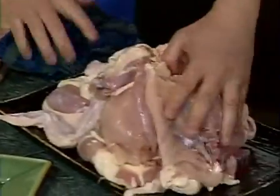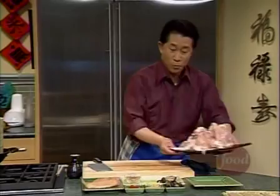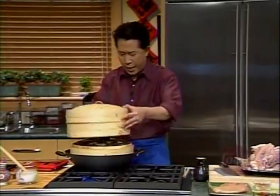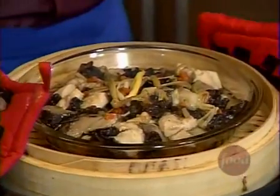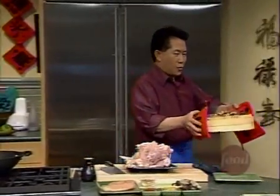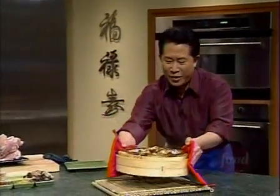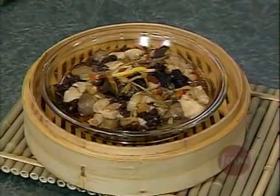In the meantime, I think we have been steaming this for almost 35 minutes. I have one down here. So I'm going to take this out and take a look. Whoa, look at this. Steaming for 35 minutes. Look at this. Whoa, let's take a look. Now this is the steamy punk rock chicken.